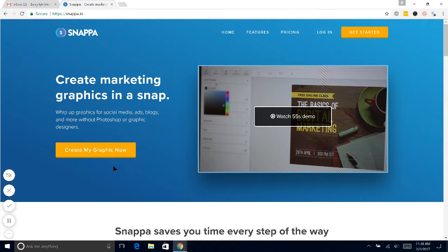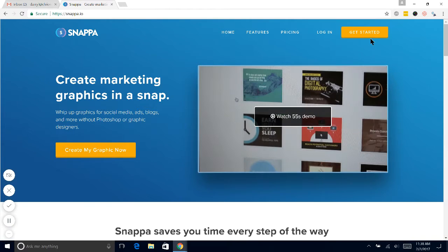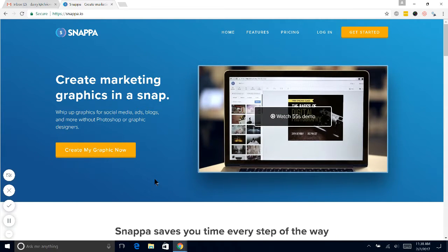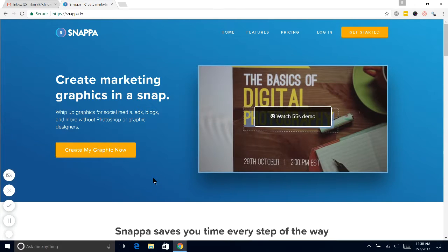And while we're talking about buttons, this button up in the top right-hand corner, I would change this from get started to try it for free. So there's another change that I'd recommend.